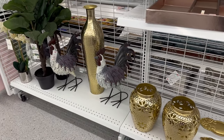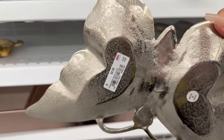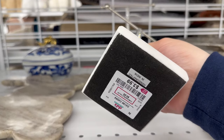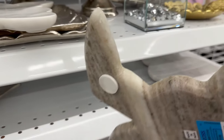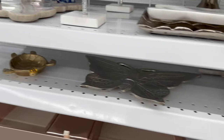You got some new gold pieces down here. Oh, this is also new. And then this as well. I mean, their prices are shocking. You could go glam all the way. I showed you this last time, but with Easter coming, let me just show you again in case you're new. For $11.99, really cute.